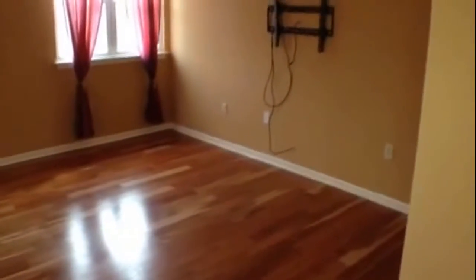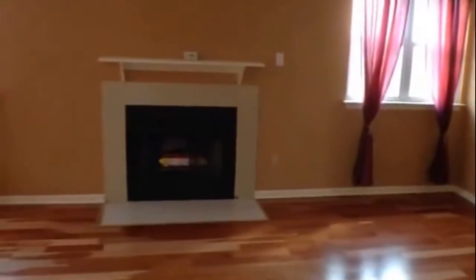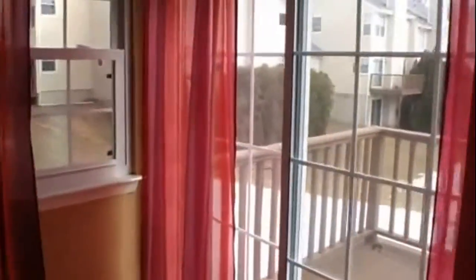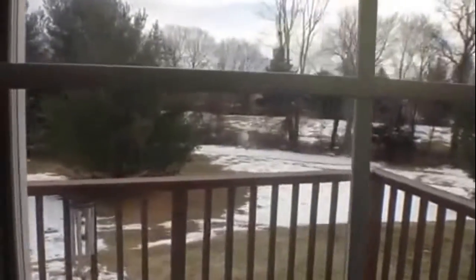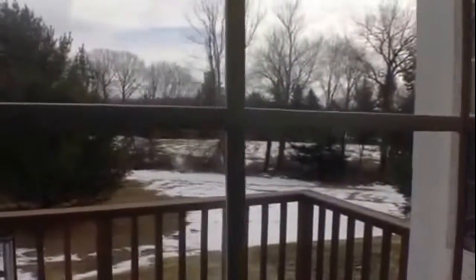While walking down the hallway, to the right, you have this large living room space. You can see the hookup for where the TV was mounted on the wall. You have a fireplace here ahead of you. And then you have the area for the dining room. If we walk down the dining room, I just want to give you guys a quick overview of the outside. You can see that right there, just past the trees, is the golf course.